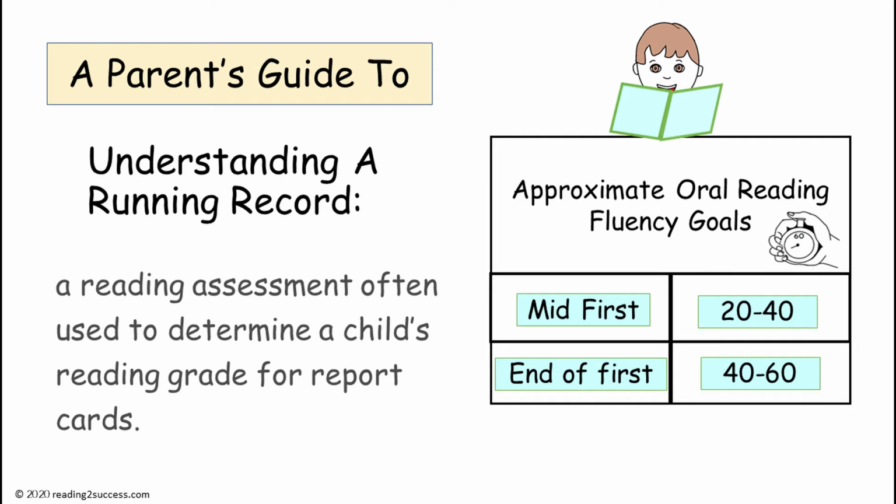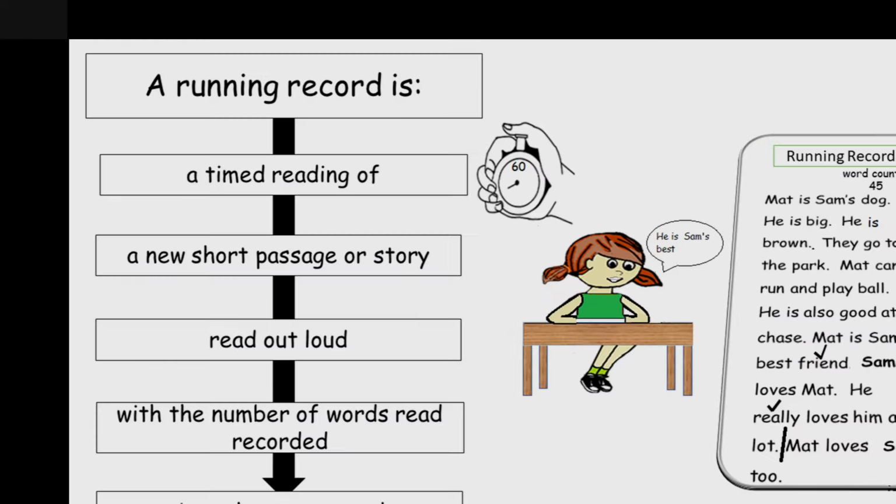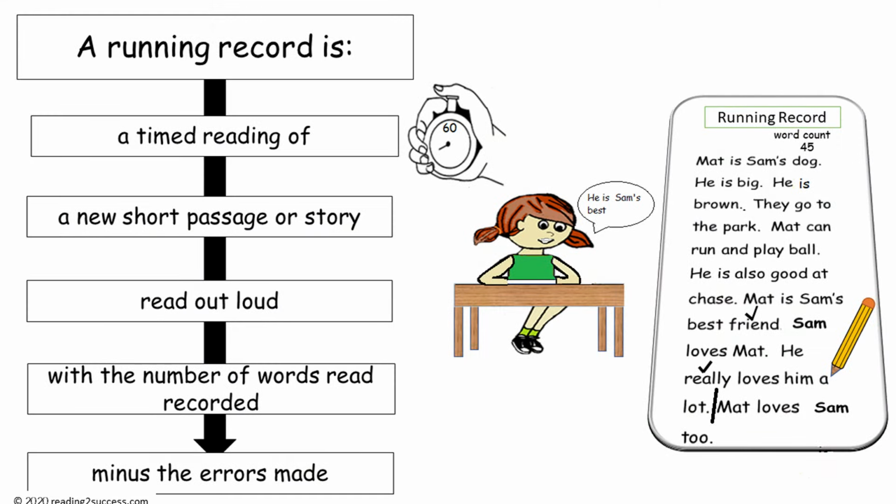Welcome to A Parent's Guide to Understanding a Running Record, a reading assessment often used to determine a child's reading grade for report cards. A running record is a timed reading of a new short passage or story read out loud with the number of words read recorded minus the errors made.